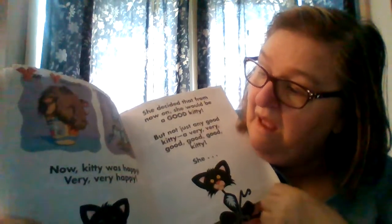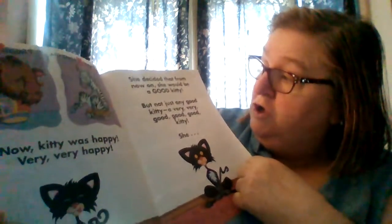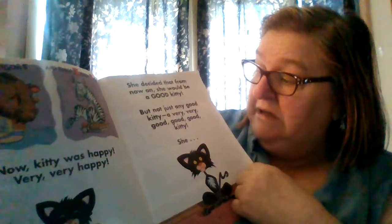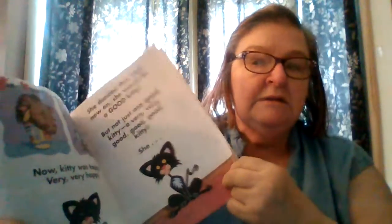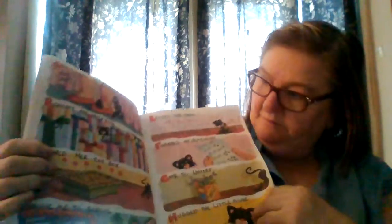Now, Kitty was happy, very, very happy. She decided that from now on, she would be a good kitty. But not just any good kitty, a very, very good, good, good kitty. Now she's going to tell us all the things she does from A to Z to show she's good. She apologizes to Grandma. Looks like she bit Grandma's ankle.